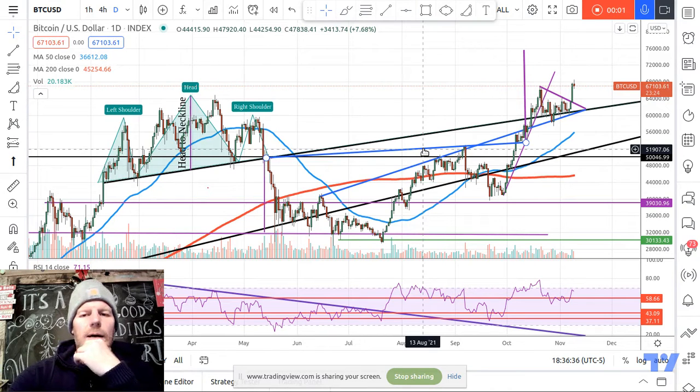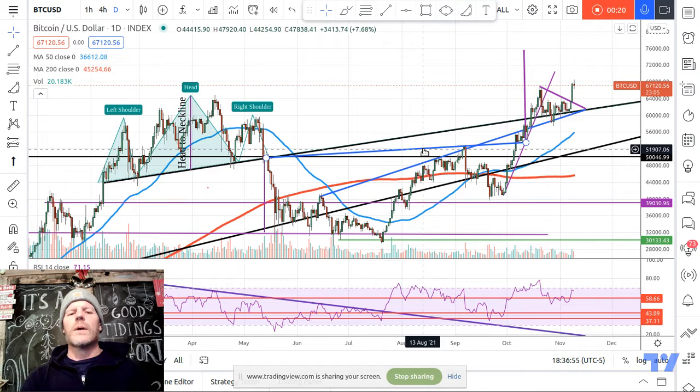Hey guys, I want to show you something I found on the Bitcoin chart today. I have never seen this before. I was just browsing through my charts. I don't really trade Bitcoin, so I only check on it every so often to see what it plans to do. It is the leader in the market, so I like to keep my eye on it a little bit.